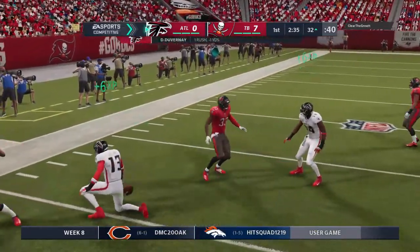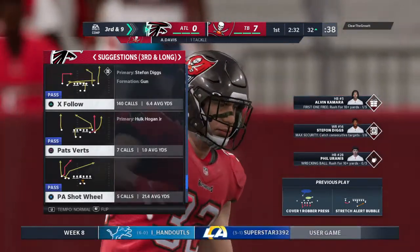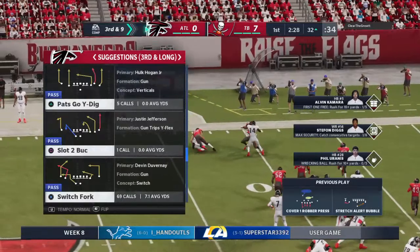And he'll lose yardage. Brought down at the 32. A yard in the wrong direction. Makes 3rd down tougher. 3rd down and 9. And that was a heck of a play there on the outside.